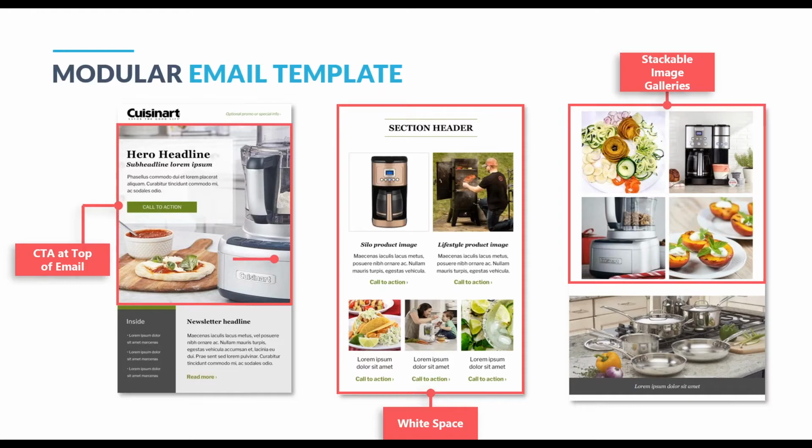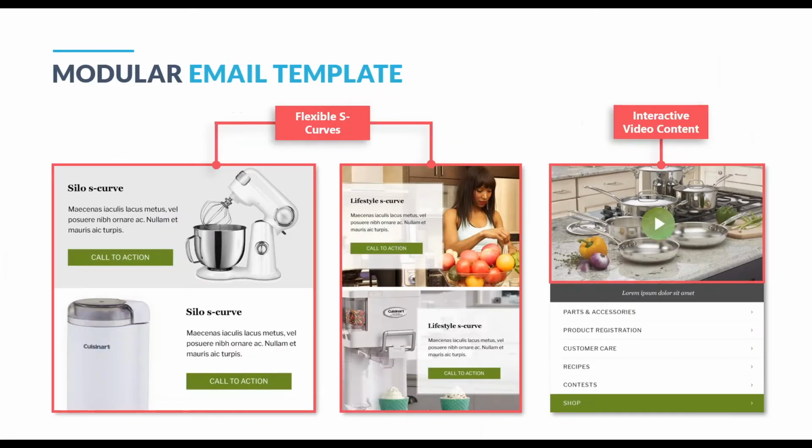If it's just you, you know exactly what you're doing, you know exactly what you need to use going forward. But having a main template is really, really good, especially when you've got a lot of different people involved, to make sure that you're having that consistency and you have those processes going forward for everyone. A couple of the other modules that we've created within that email template: they've got flexible S-curves that provide the opportunity for the eye to gaze through the email. We find these really popular in email. Also, we have an interactive video content module.